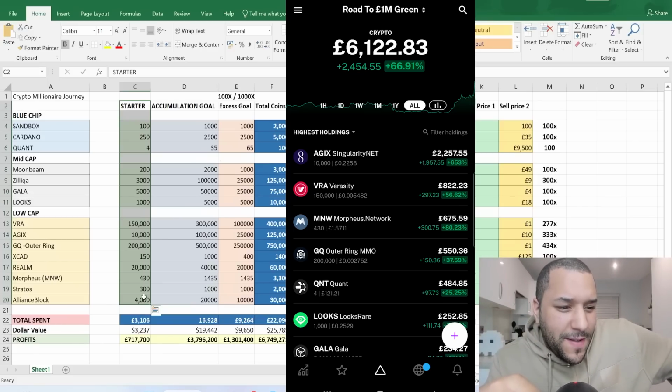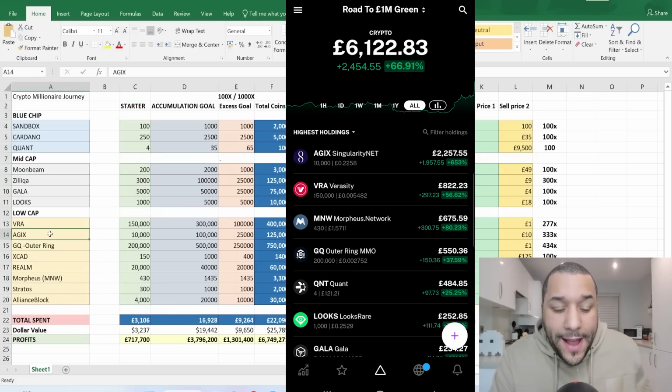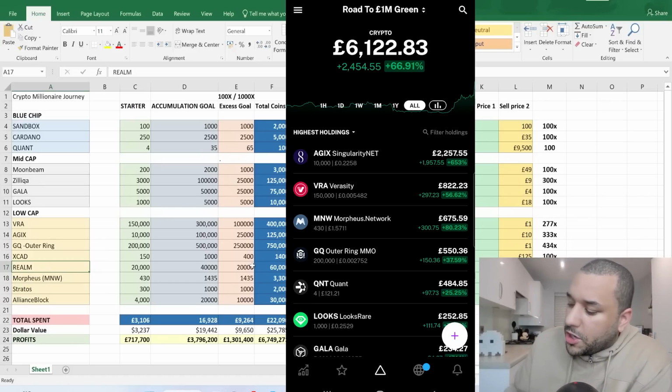We've got mid caps. So we've got gaming coins. We're tackling NFTs with LooksRare. So we're tackling a huge amount. We've got AGIX, which is the AI, and I said it's good to have some AI in our portfolio. We're covering a lot of things. Watch to earn with XCAD and Metaverse for Realm. So, just touching on this, let me show you the other ones now.